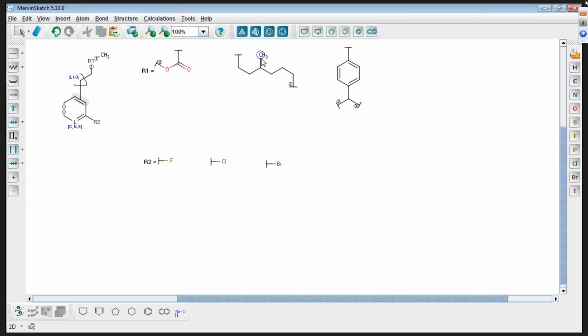Now we can go a little bit fancier and do an R group in an R group, a nested R group. And we're just selecting it.